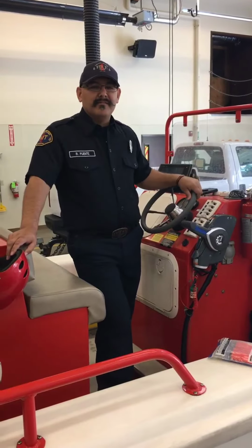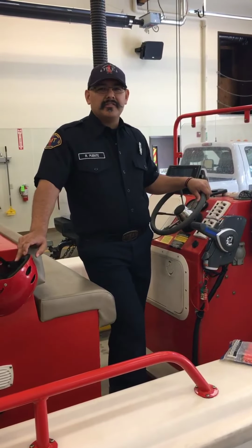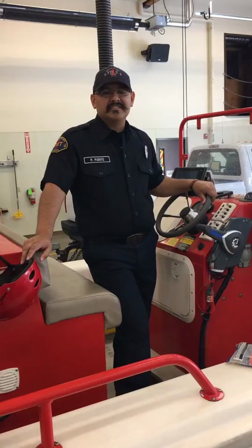For more information about boater safety and regulations, go to the U.S. Coast Guard webpage or the Washington State Recreation page.